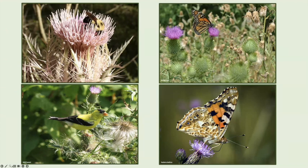Thistles are very beneficial to wildlife, especially pollinators. They have great nectar and pollen resources for insects. For instance, monarch butterflies visit native thistle flowers more than any other wildflowers in some regions during their migration.